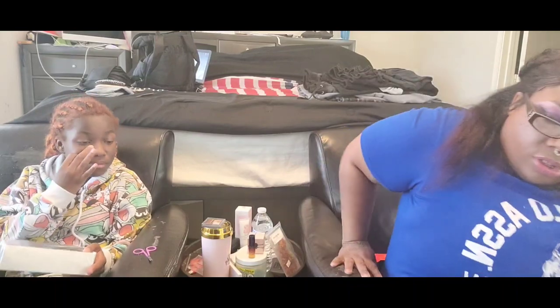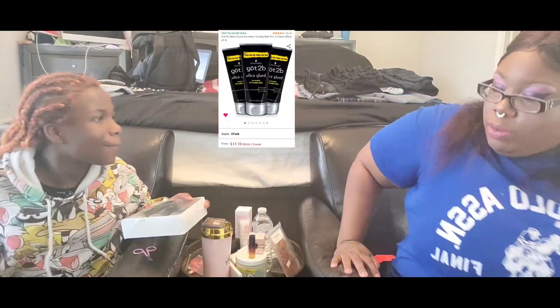You can open the next box. This box ran me about $23 a month, I believe. If I am wrong, I will put it right here on the screen and show you how much it really costs me monthly. I will continue to get it because I'm trying to do better with my skincare. This is just a random item that Tara picked out.